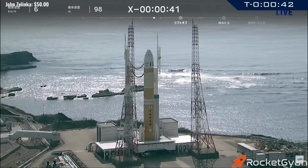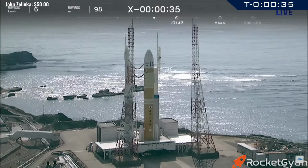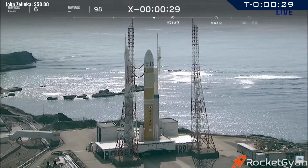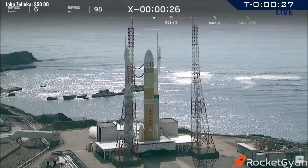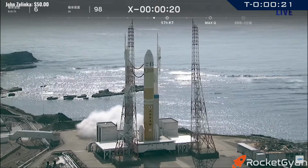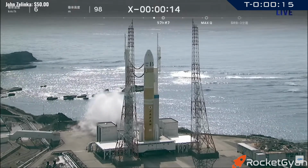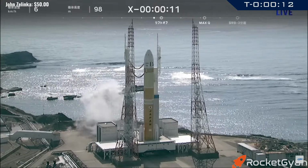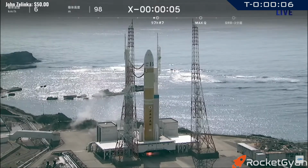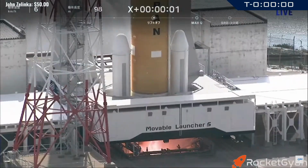Okay, finally. T minus 30 seconds remaining. You can see the ignition has been initiated. T minus 20, 19, 18, 17, 16, 15, 14, 13, 12, 11, 10, 9, 6, 5, 4, 3, 2, 1. Ignition! Main engine start.